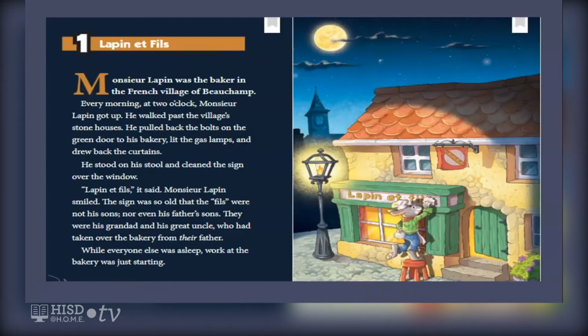Lapin et Fils. Monsieur Lapin was the baker in the French village of Beaucham. Every morning at 2 o'clock, Monsieur Lapin got up. He walked past the village's stone houses. He pulled back the bolts on the green door to his bakery, lit the gas lamps, and drew back the curtains. He stood on his stool and cleaned the sign over the window. Le pain et fils, it said.